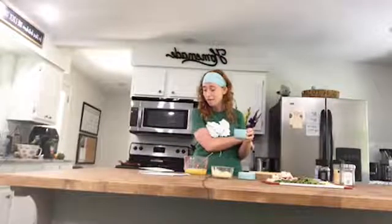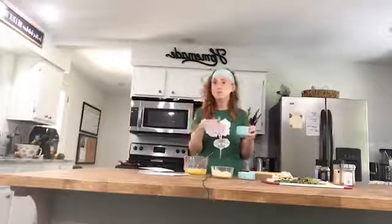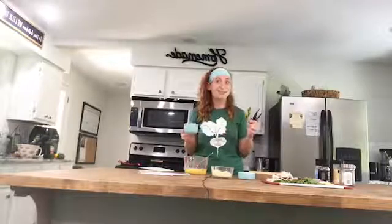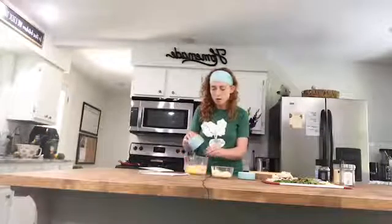Instead of doing the half cup whole milk and the half cup heavy whipping cream, you can do a full cup of whole milk. You can do a full cup of 2% milk. Just keep in mind, it's not going to be quite as creamy, which is why this recipe is so good. So this is the half a cup of your whole milk.